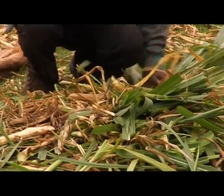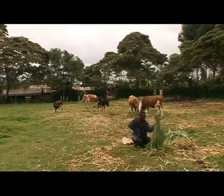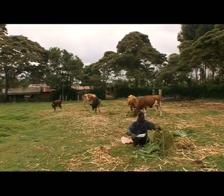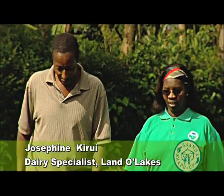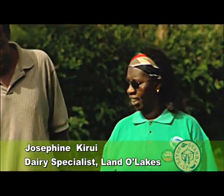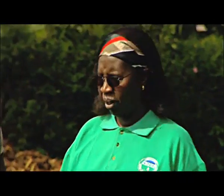But in the dry season, when there's no green feed, John's milk production falls rapidly. But I know the experts who can put things right. Josephine Kirui works for Land O'Lakes as a dairy products specialist. She's been helping farmers for many years. Josephine will have all the answers to John's milk production problems.